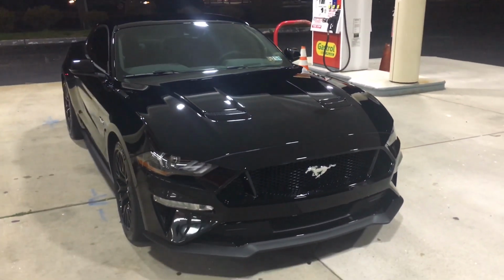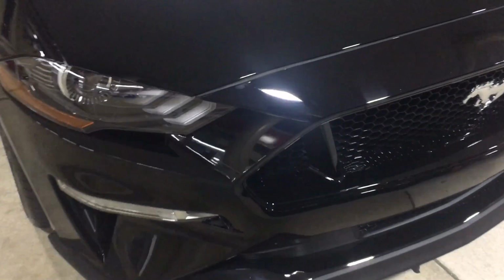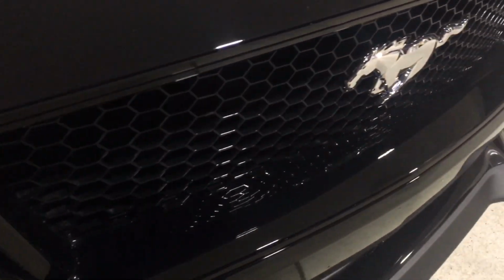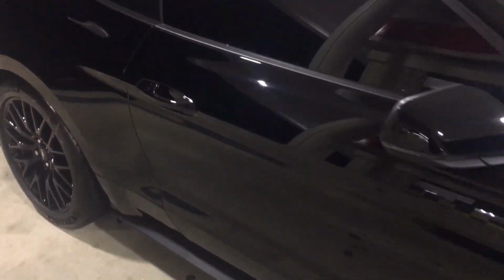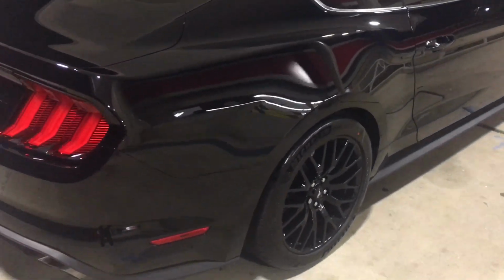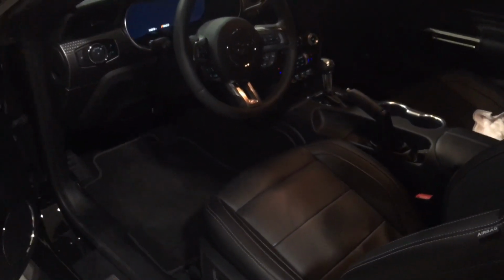So you can see, I stopped at this gas station because it looks beautiful. Even the gloss there on the horse. He told me I already had a couple of rock chips because I've been driving this a lot, but he did his best. You can see that's just beautiful. Beautiful, beautiful, beautiful. Looks good. Total mirror finish. Did a nice job. Totally cleaning up the interior. You can see, this is all better than the day I bought it, to be honest with you. It looks better than the day I bought it.